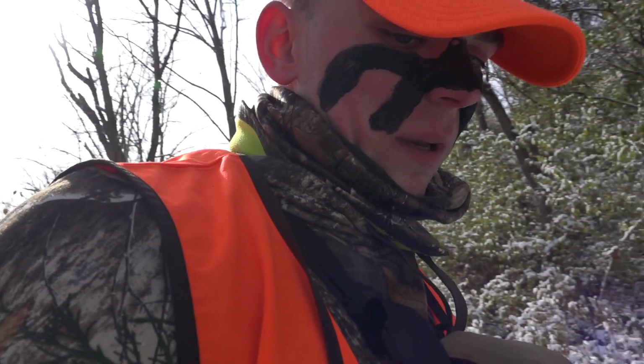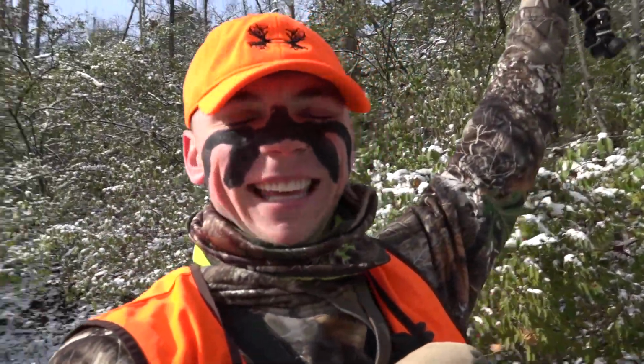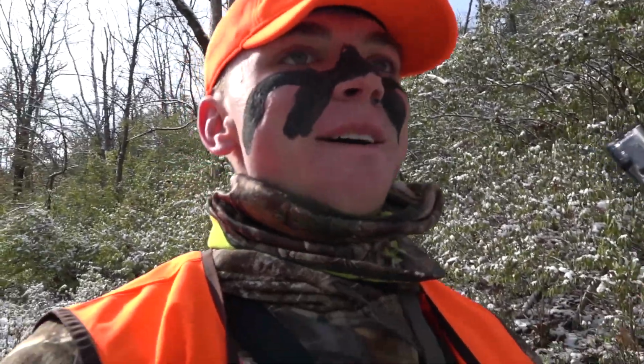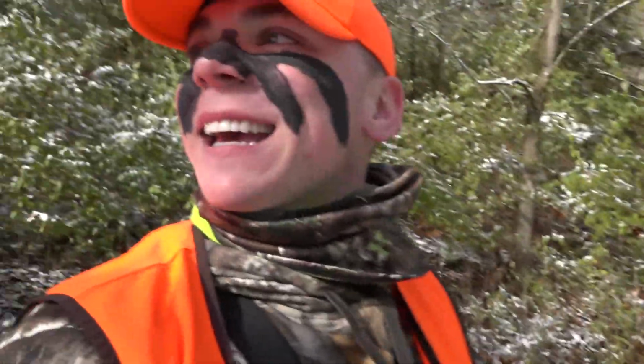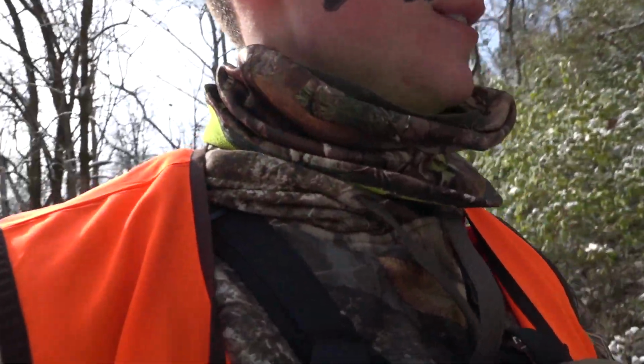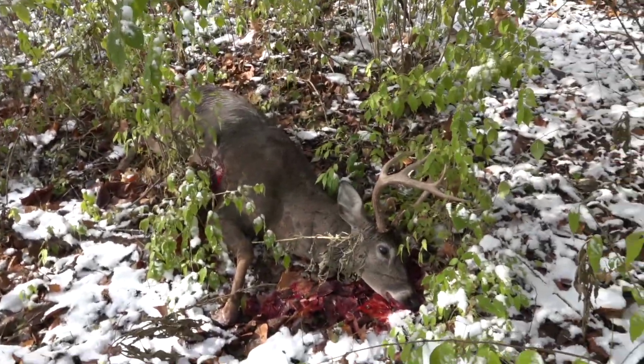Pretty much just a walking blood trail. I mean, just literally covered on everything. Got him. Finally. Right here in the reef. The deer did not go 40 yards. Oh my God, the rage chewed him up. Look at that buck, dude.